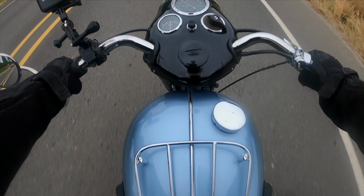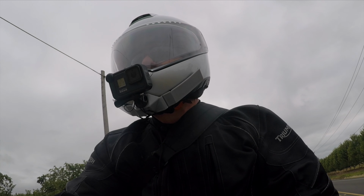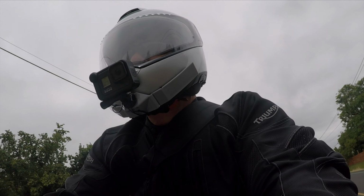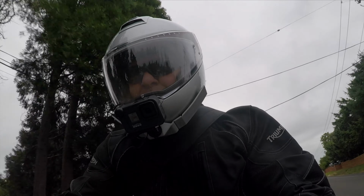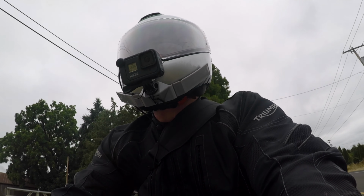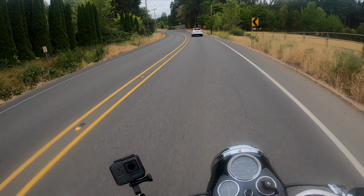Well, I think I've said this before, but this Triumph seems tiny compared to the Commando. I'm sitting over it. It's really enjoyable. It's a very sort of sporty feel with these handlebars. And I haven't changed them back to the standard bars just yet. I may do that another time.